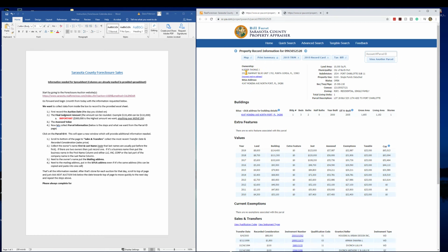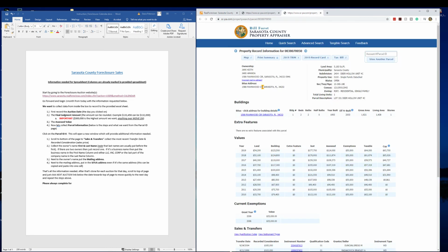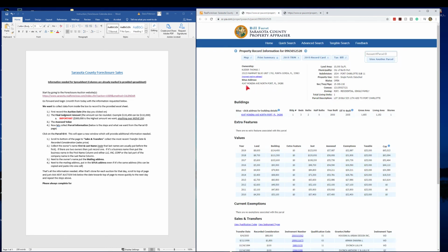On this example, you can see that the owner, Thomas Cleater, actually has a different mailing address than physical address. So this is the actual property address that you saw on the auction website right here, 4147 Mokina Ave. And on the property appraiser site, you can see there's that address for the site address, and we have the mailing address right here.